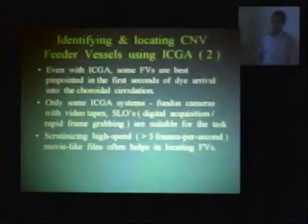Now, this is the second part. Even with ICG, some of the vessels are seen only in the first seconds of the dye arrival. Only the first 5 seconds. After that, you can't see them. So, only some ICG systems, fundus cameras with videotapes, or SLOs like the one you have here, are good for this job. Not every ICG system. And then we have to study the high-speed movies, faster than 5 frames per second. They are like movies, to see the feeder vessels.